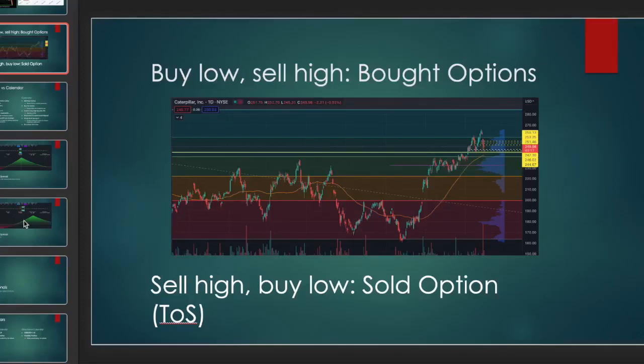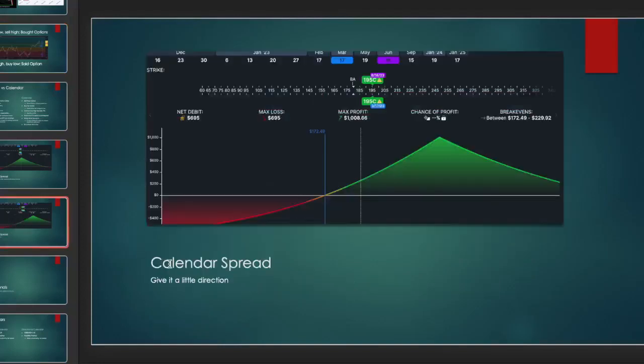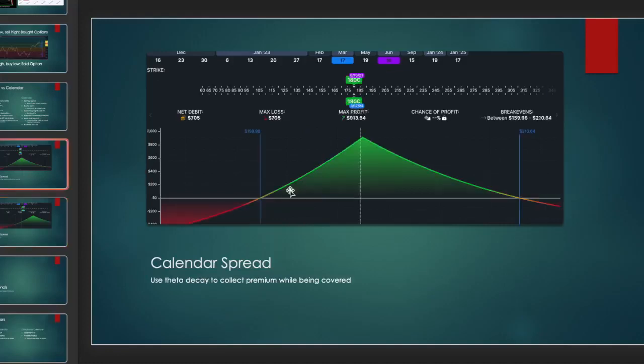So that's the difference between a calendar that uses a little bit of direction, okay? Your short strike is a little bit above the current price of 180, okay? Or if you are really expecting this thing to just chop around for a long time, well, then your short strike is the actual current price of the ticker, okay? Or where you would expect this to chop.